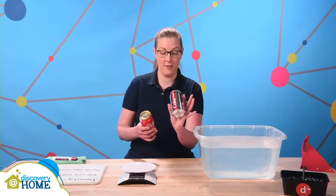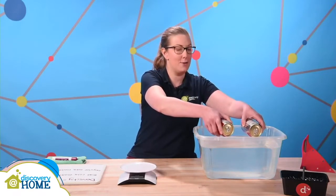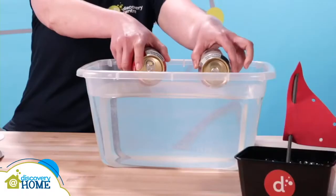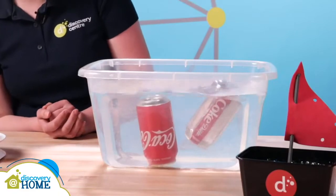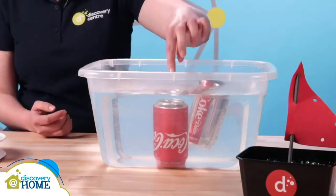I've got my can of diet pop and my can of regular sugary pop. I'm going to place them both into the water and see what happens. Remember, make a prediction if you didn't see this before. Is one going to float? One going to sink? Are they both going to float or both going to sink? Here we go. 5, 4, 3, 2, 1. All right, we'll let the water settle and have a look. My regular can of soda has made its way to the bottom.